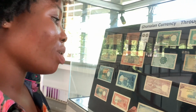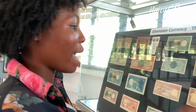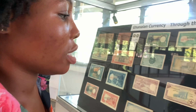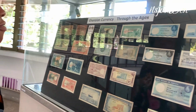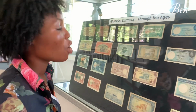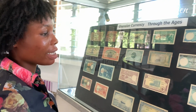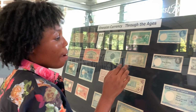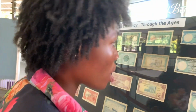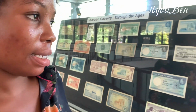Then still, even when we had independence, we were not fully independent. We still had to rely on them. So we had the Bank of Ghana, £1. Then when Ghana gained full independence and had its own power, Ghana decided to use the coat of arms without any pre-colonial signature on it. So you can see the Bank of Ghana, the coat of arms, and the head of Osagyefo Dr. Kwame Nkrumah, because he was the first president using this currency.